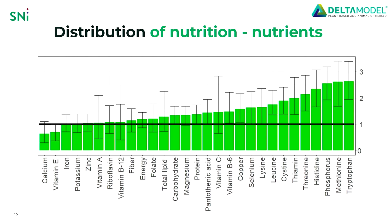Interestingly, if you look at the next series of nutrients that are close to the black line, they're all micronutrients. And when you start to move down and you start to look at the amino acids, which are the nutrients you source from protein, not such a problem, right? And this is a recurring theme. Micronutrients is what we lack.